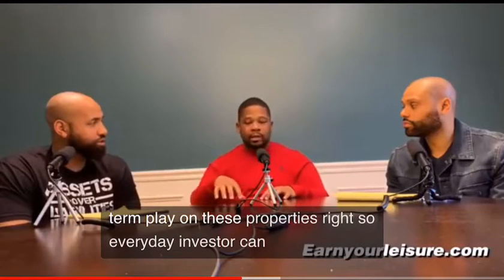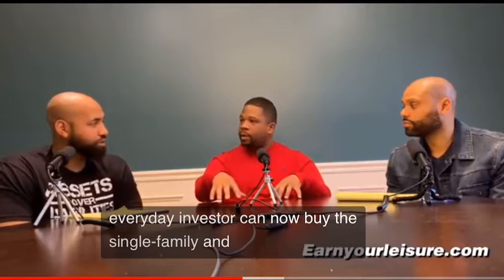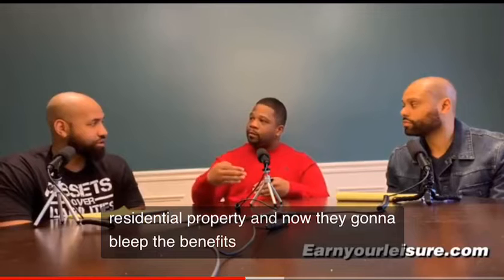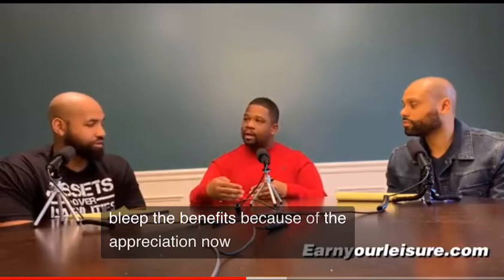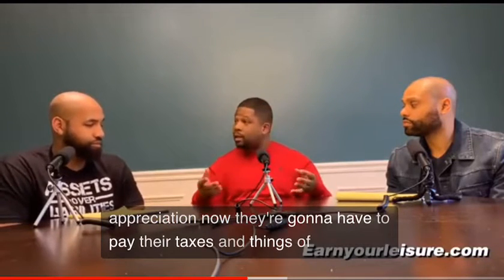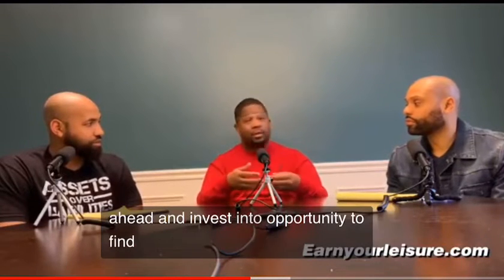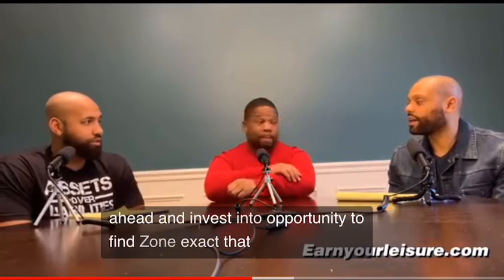So an everyday investor can now buy a single family, a multifamily, a regular residential property, and now they're going to reap the benefits of the appreciation. Now they're going to have to pay their taxes and things of that nature whenever they sell, or they can go ahead and invest into an opportunity zone fund as well. How do they do that?